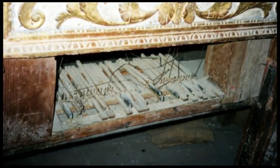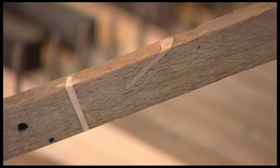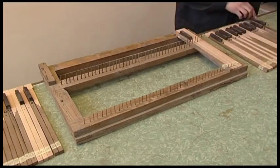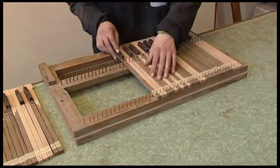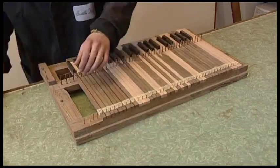After the wood comes out of its envelope, the extensive restoration process begins. As much of the original wood as possible is saved by patching it or marrying it to new wood. The many missing keys are replaced with new ones made of beech wood, the same material as the originals. The old and the new keys are placed in the key bed side by side.